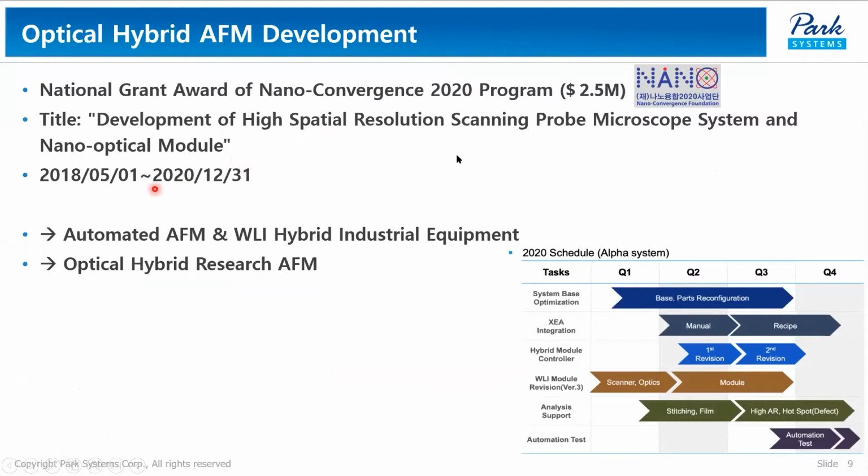I won the National Grant of Nanoconvergence 2020 titled Development of the High Spatial Resolution SPM System and an Optical Module in 2018. Under this grant, we are currently developing AFM WLI hybrid equipment.